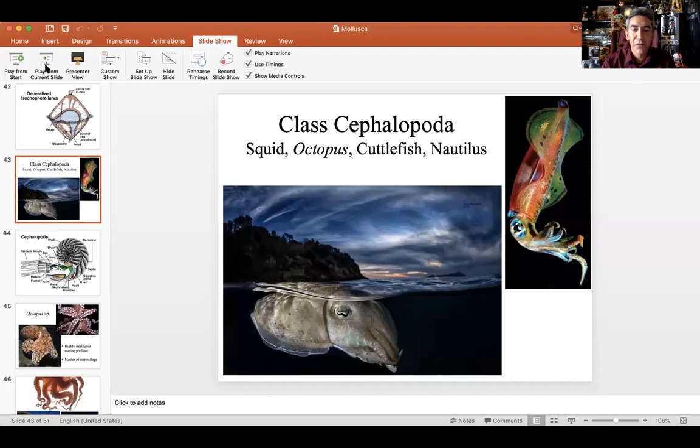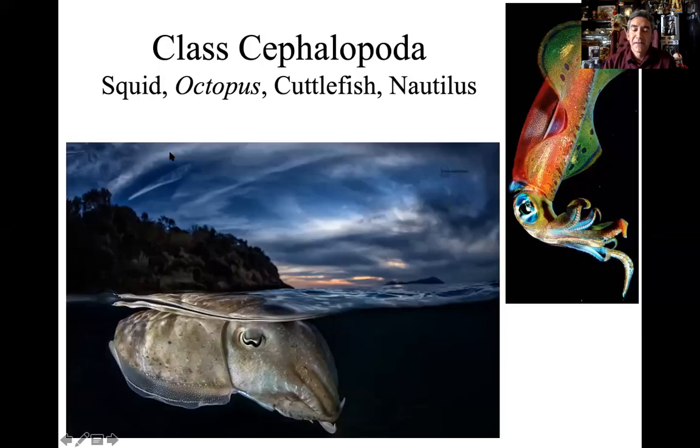We've now arrived at the cephalopods, right? A really fascinating group of mollusks. Of all of the groups, these are definitely the most interesting in my opinion. The cuttlefish, amazing. Octopus, amazing. I hope I can do this group a little bit of justice.